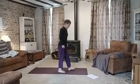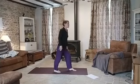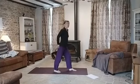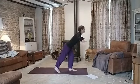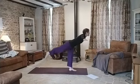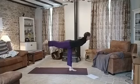Show you again from the side. It's a difficult one, guys. Okay, it's difficult to balance. Really remember, engage all of those muscles in your legs. Look ahead at a point that's not moving to help keep you steady, to help keep you stable.